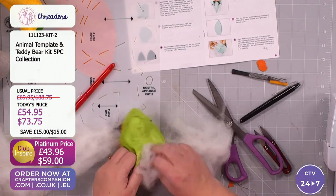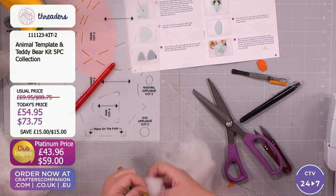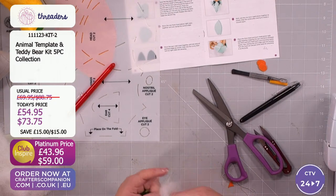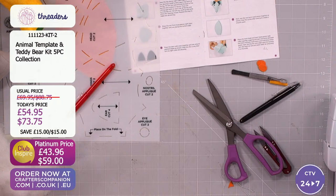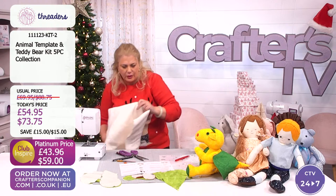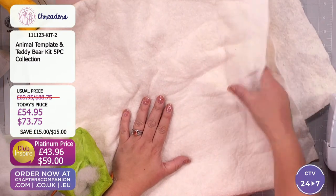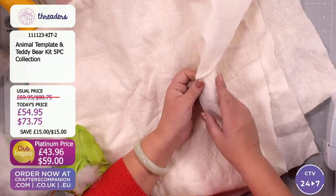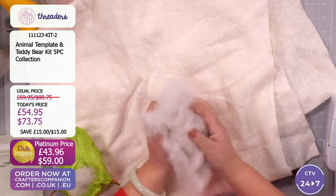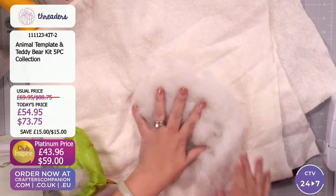You need little bits. You're just going to stuff him, and it does sort of settle. So Becky, I don't know. What's the difference? What could you say about toy stuffing, and then you have wadding, don't you? Yeah. So this is a bit of wadding, which is flat, and it's like fluffy felt is what I would call it. So you can see it looks quite different. Now, you can get wadding, or you can get batting, that looks more like this but flat. And they're great for different things.